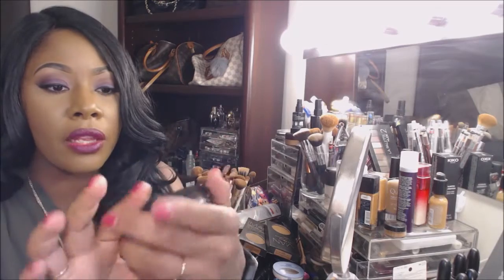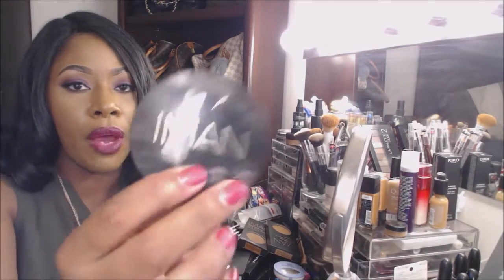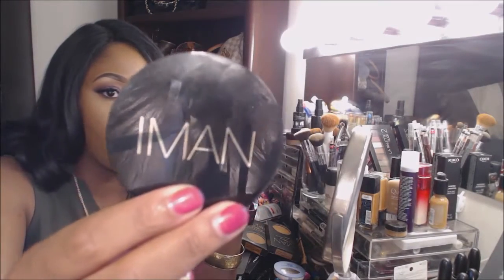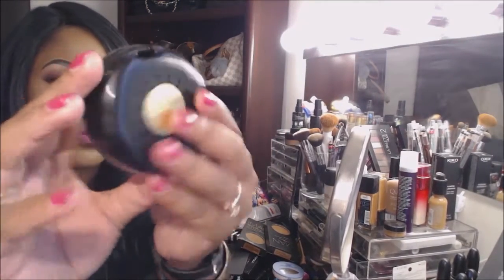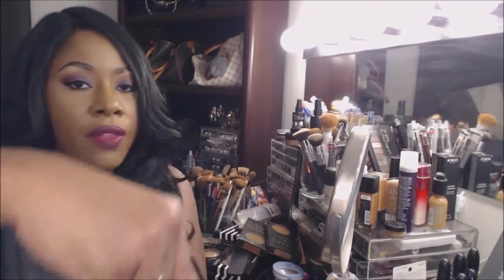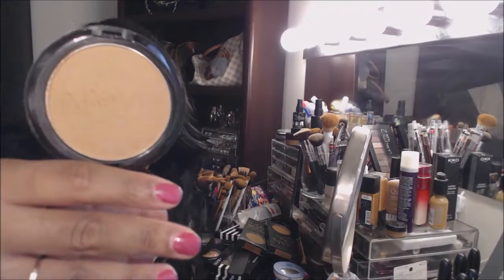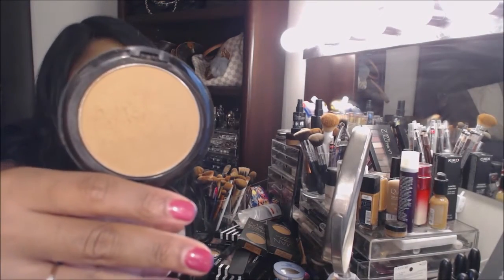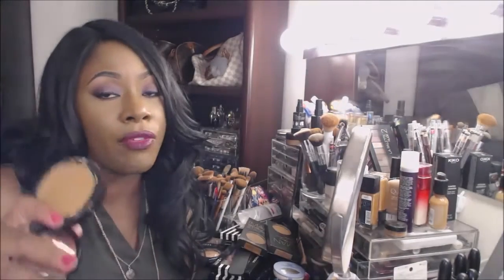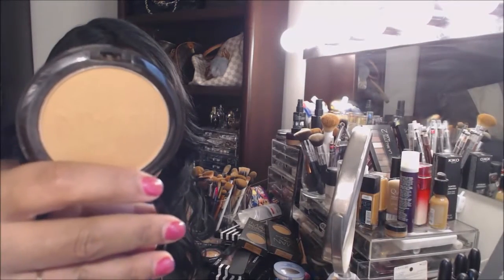It's almost like luxurious. It's like this hard, sturdy brown compact with gold lettering. So cute. And this is what the pressed powder looks like. And this is also what I am wearing today. It's the IMAN Luminous Foundation. Let me rephrase that. The second to none Luminous Foundation.